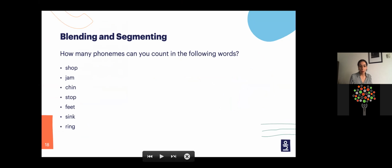So blending and segmenting. If I stop here for a moment, I'll stop talking for a moment and I'll just give you a chance. If you have a look at these words, now we're thinking about 2 things here. First of all, you need to become experts at knowing the sounds yourself, but also teachers who have those older children, those children who might be ready at the end of your nursery, they might be ready to start doing a little bit of phonics. Have a look at these words. Can you spot how many phonemes? Can you count how many sounds? Remember, phonemes mean sounds. How many sounds are in each of these words? I'll just give you a moment.